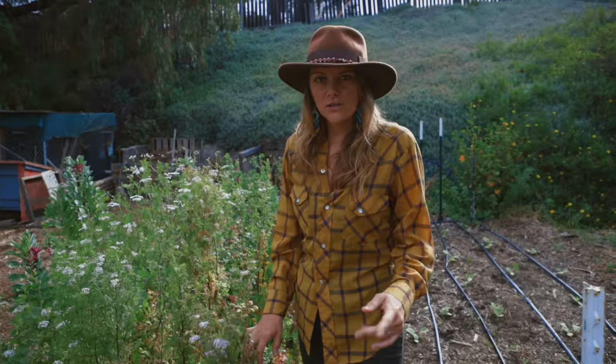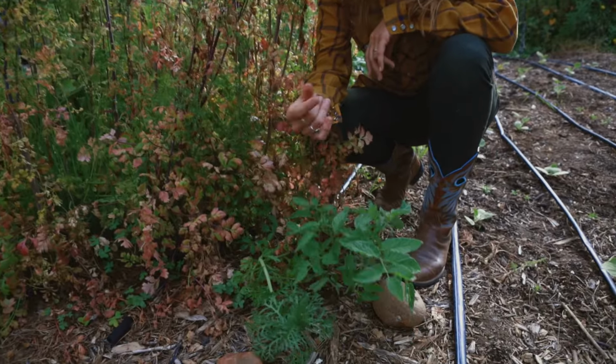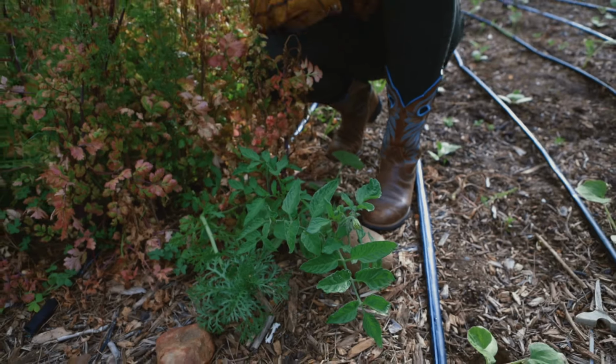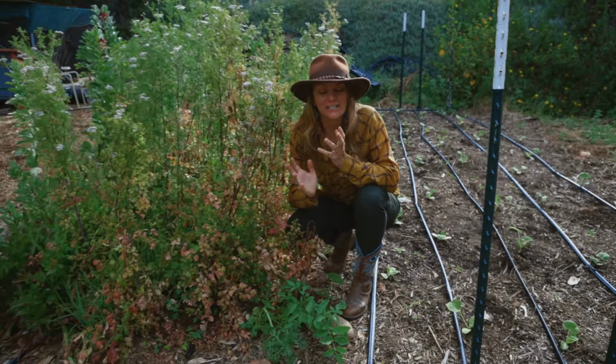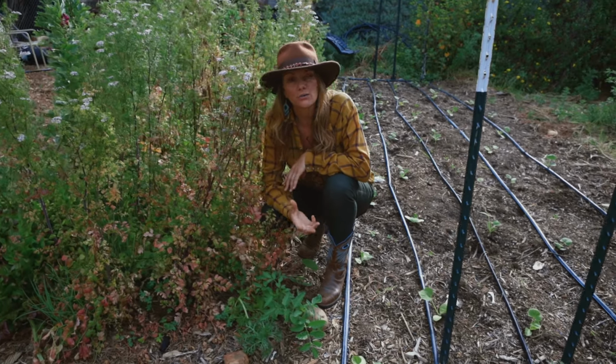That's okay. So I want to talk about this random tomato that's growing in the garden, because I want to encourage you guys to look to nature and look to your garden to tell you what you should be planting next. You shouldn't always have to go on YouTube or on the internet in general. You can stop and look around at your own garden and look at what cues it's giving you.